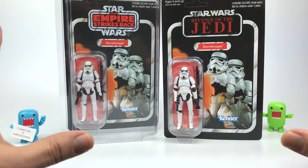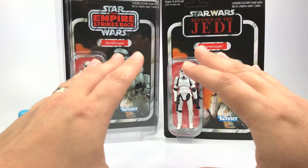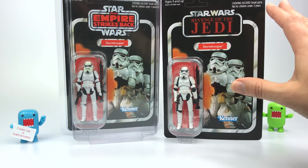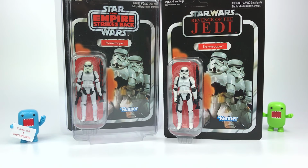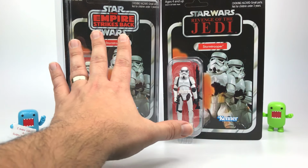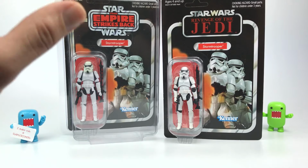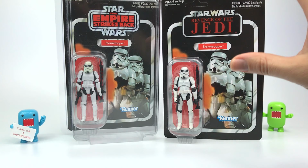I just wanted to show you that. This is part of my focus collection with the vintage collection, the Stormtroopers. I just love the evolution of the design of the Stormtroopers, and I love the carded figures on the vintage collection. This is the reason why I keep them carded, just because I love the design. It brings me back to back in the day when the original Kenner stuff was coming out. Everybody was grabbing it, and some people collected them carded. But that's it, man. I just wanted to show you what just came in: Revenge of the Jedi Stormtrooper, Vintage Collection number 41.